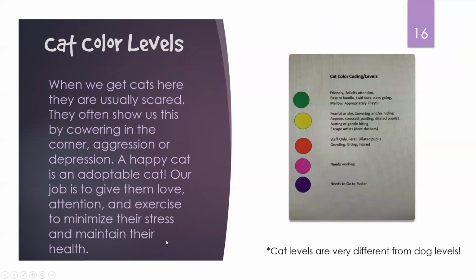And for cat color levels, they are completely different than dog levels. After today, you will also be a green dot. And then how you move up is you'll do 10 hours of working with green cats, and then staff or a volunteer does need to approve you to be yellow. Yellow just means they're a little bit more fearful, a little cowering and hiding, and they also appear stressed. And then to go from yellow to red, we'll have you do a little bit more training.